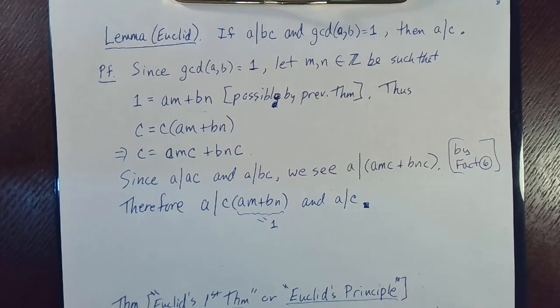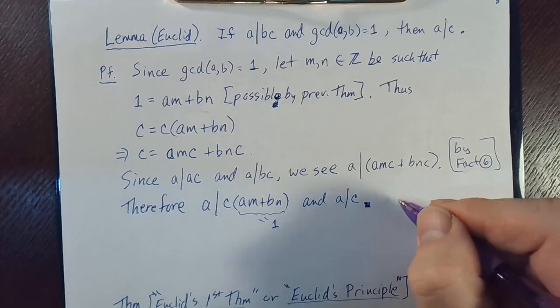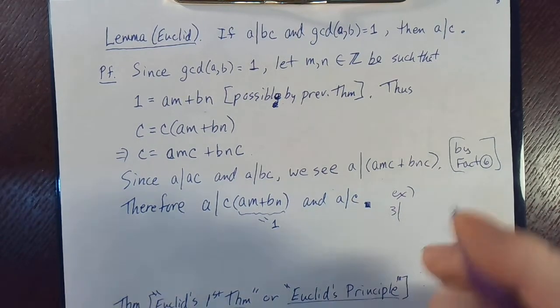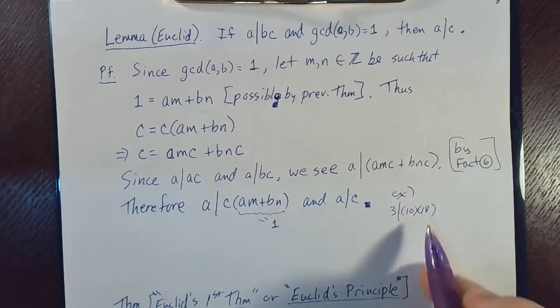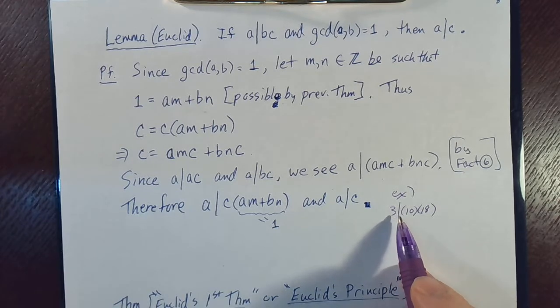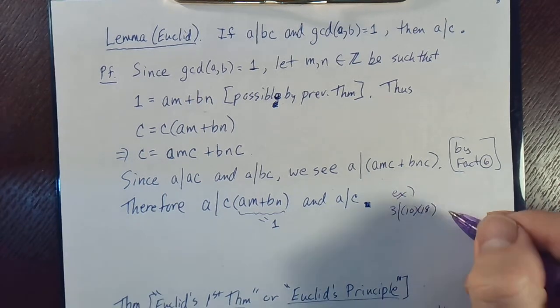Okay, so a pretty simple lemma and a pretty simple proof. Before we move on, let me do a quick example of what's going on here. Let's say, for example, 3 divides 10 times 18, which is 180. Why does it? Because 3 times 60 would give me 180.